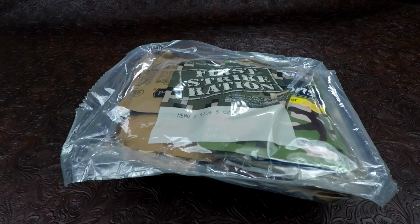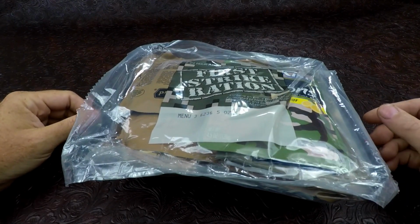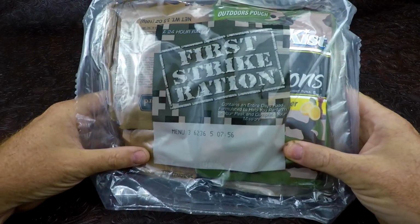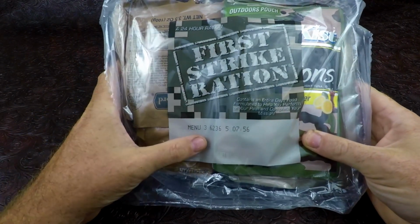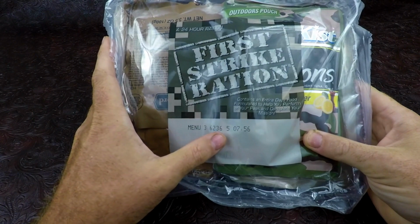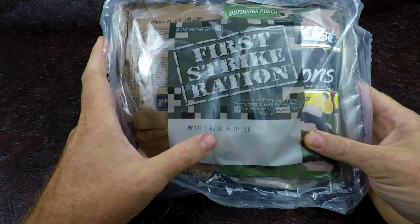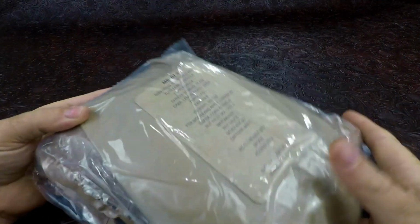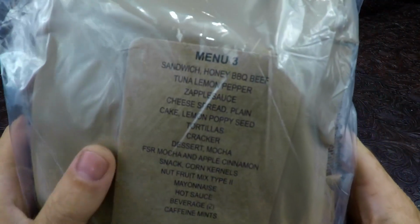So the first strike ration is, I guess, pretty much the only 24-hour U.S. military ration. This particular one is menu number 3, and the manufacture date is 6236, so the 236th day of 2016. And on the back, it actually has a list of ingredients, or the contents of the package.